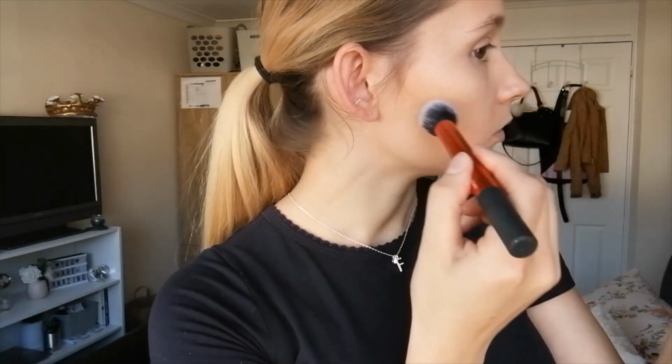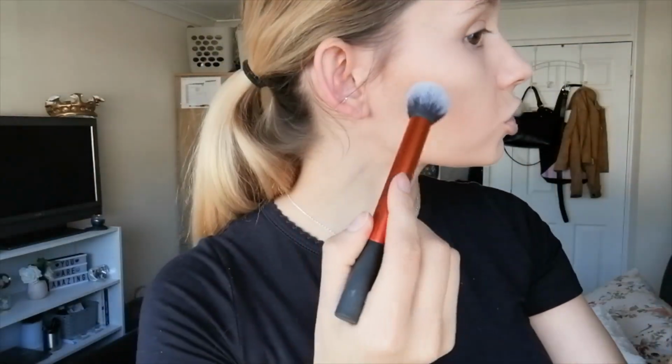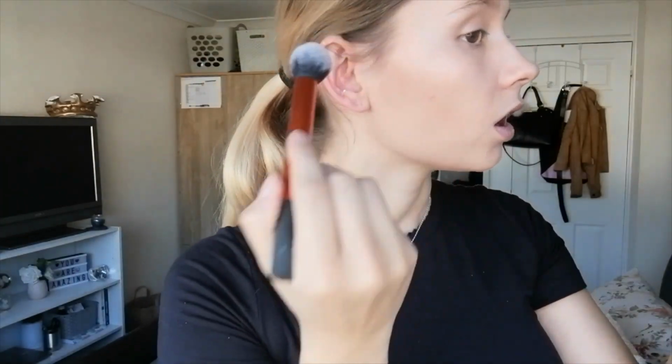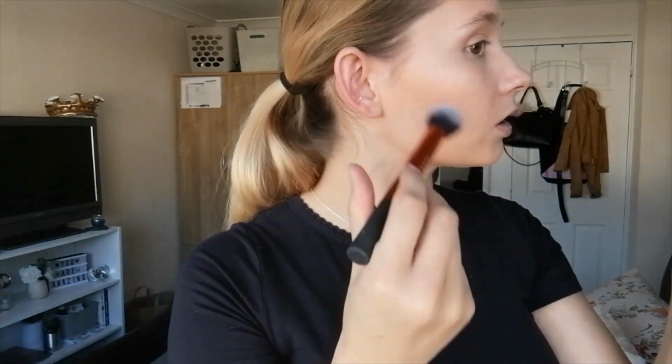I actually really like that. I'm not sure what it looks like on the actual camera, but in my mirror, which I'm assuming is the main thing because that's what I actually look like, I really like that. Move my little sideburns out of the way. Yeah, cute. Okie dokie, I'm using my Real Techniques brow brush.